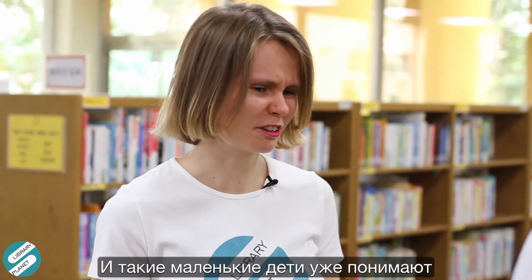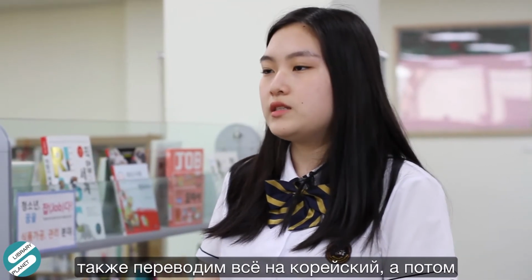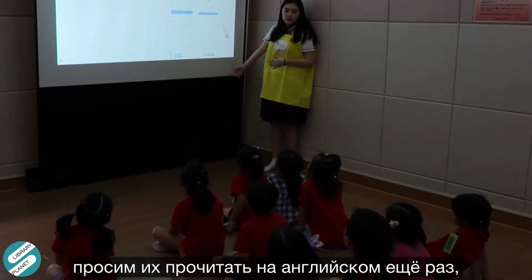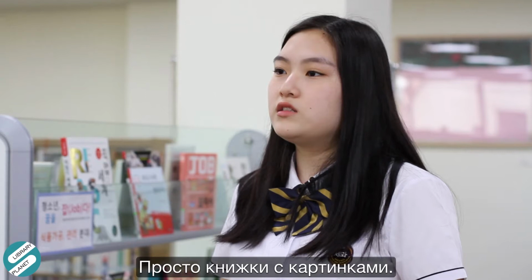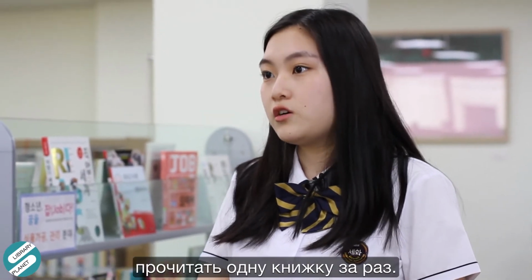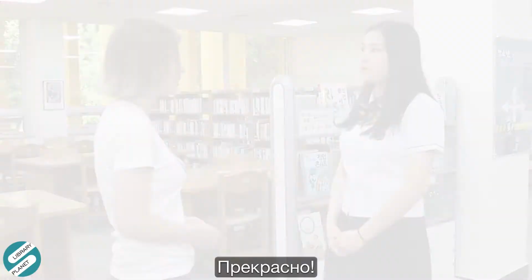And so such young kids can already understand and speak English? They can understand a little bit, but we still translate it into Korean and make them read it once again in English, just so that they fully understand it. Right. What kind of books do you read to them? Fairy tales? Oh, it's just picture books, so that it's not that difficult and it's short, so we can just read it in no time. Lovely.